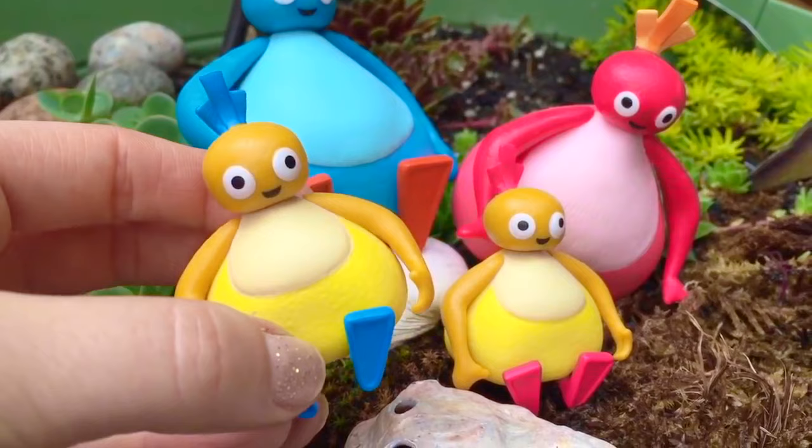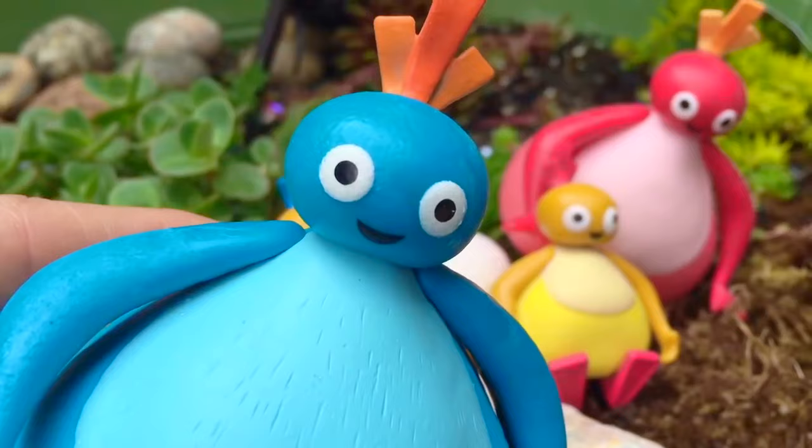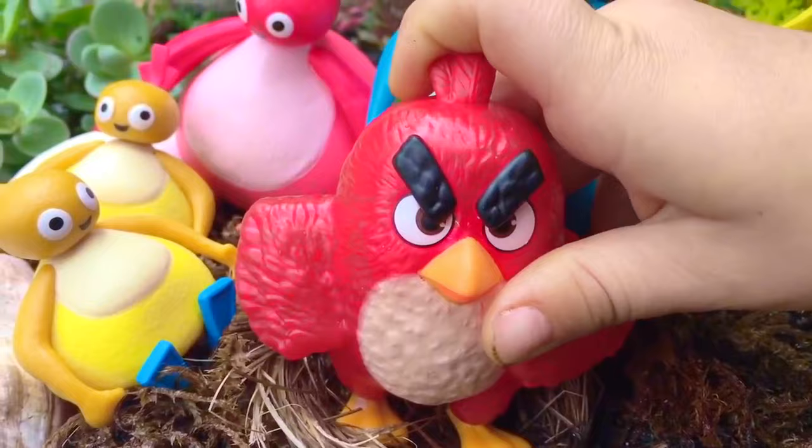Today we're going to show you the Twirlywoos. And the Twirlywoos are playing outside. They're enjoying the fresh air today. Hi, Great Big Who. Twirlywoos went for a walk in the garden and found Angry Bird. Oh dear, that bird looks very angry.